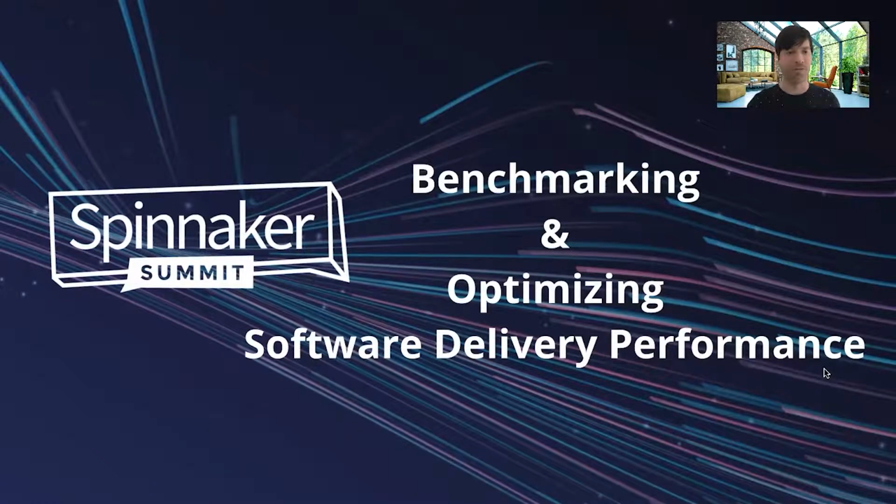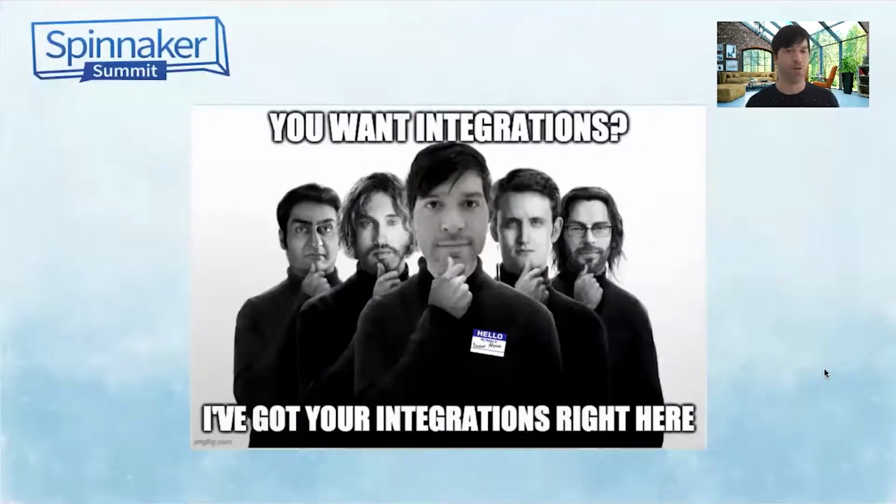software delivery performance. So, a quick background about me, a little internal meme I've been unable to escape, so just leaning into it. I work with our customers, partners, and Sumos to help grow and foster our apps and integrations ecosystem here at Sumo Logic. Just a quick little background about Sumo Logic.